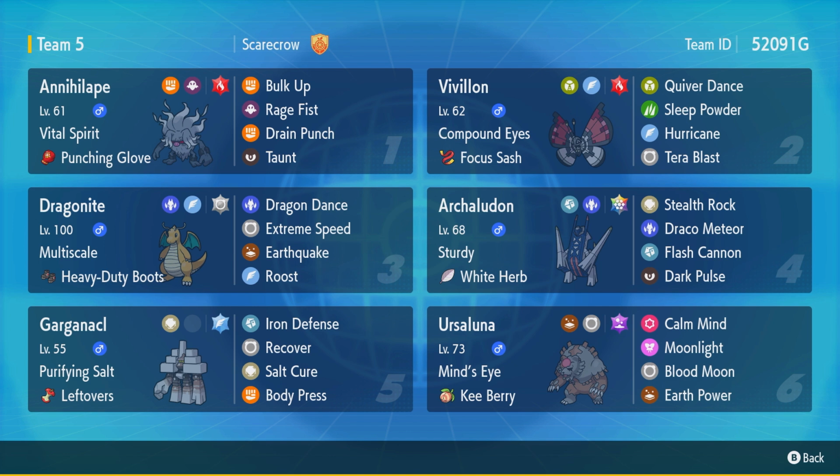Something that I tend to do when I make new teams, when I want to feature a new Pokemon, is I build around it, and then I kind of snowball from there, putting other random Pokemon on the team. So the team ends up being a lot of new, random Pokemon that I'm trying out for the first time. Something that works with this team really well is that Vivillon is super unconventional and it's working really well. And the rest of the team is just good Pokemon, so it balances itself out. But it is a fun team.